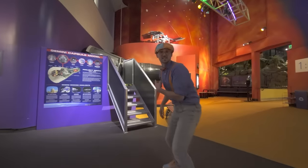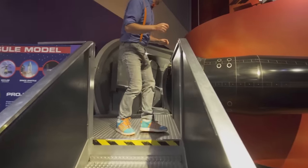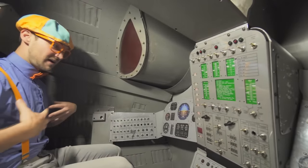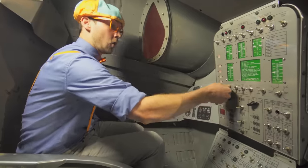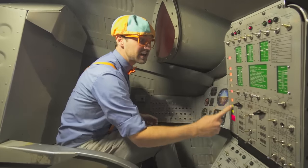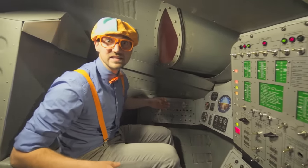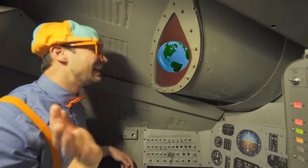Come here. This is a space capsule. Watch your step. See? This capsule is where astronauts can sit in and go into outer space so then they can feel the effects of gravity and they can push all these cool knobs. Ready? Whoa! Whoa! Yeah, look, I just made all those things light up. Whoa, this is fun. Whoa, it's like I can see planet Earth all the way from out here. Whoa, hey Mom. Woo.